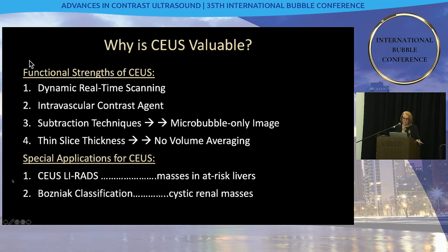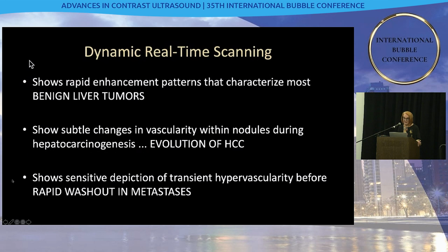And then at the end of the presentation, I'll briefly touch on two arenas in which CEUS operates. And this, of course, is CEUS LI-RADS, a recently developed, very important technique for masses in at-risk livers, and the Bosniak Classification for looking at cystic renal masses. So let's start off with the first of these, and this is dynamic real-time scanning.